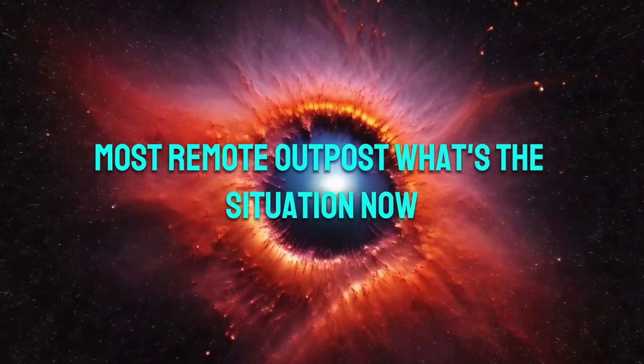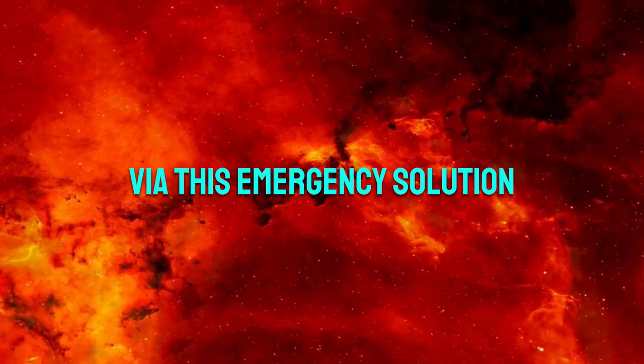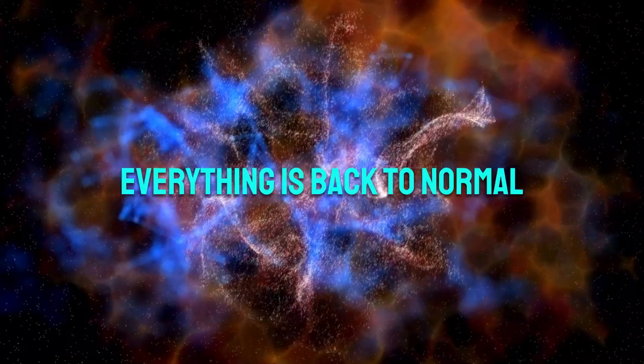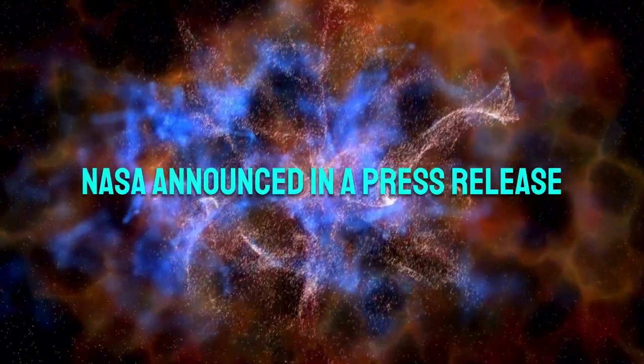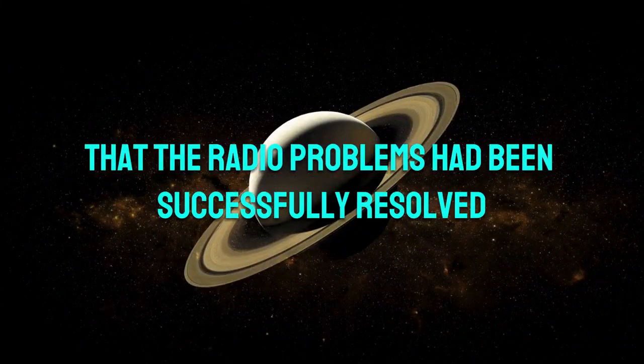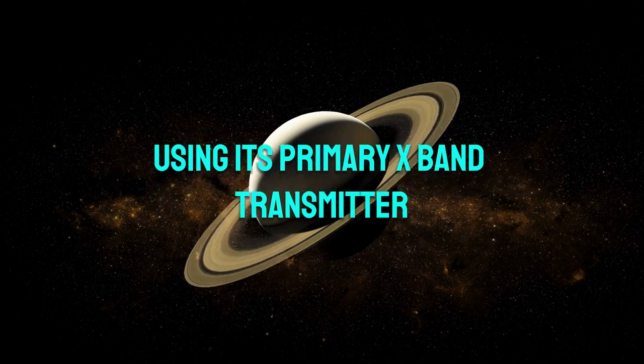What's the situation now? Is Voyager 1 still transmitting via this emergency solution? No. From the transmitter's point of view, everything is back to normal. NASA announced in a press release on November 26, 2024, that the radio problems had been successfully resolved and that Voyager 1 was once again using its primary X-band transmitter.